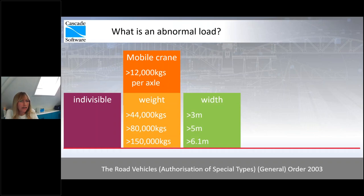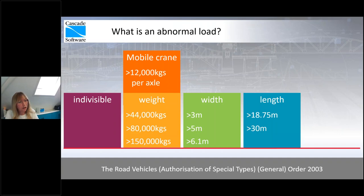If you're moving a loaded vehicle with over a 3 meter width, that also becomes an abnormal load. 5 meters and 6.1 meters, again, I'll go on to that, but that is subject to different notice periods. Anything over 18.75 meters long becomes an abnormal load.